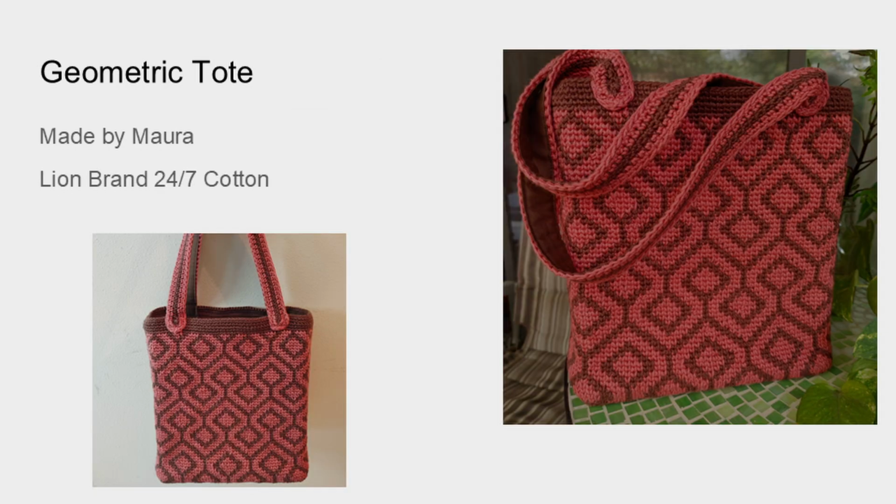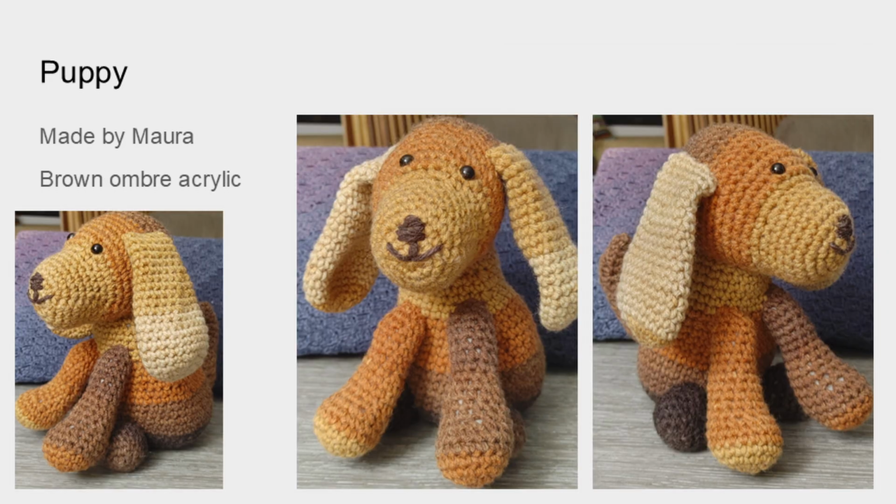Maura made this geometric tote out of Lion Brand 24/7 cotton for herself. She used a tapestry technique from the book The Hooktionary. She lined the tote with stiff interfacing and cotton fabric so it will stand up, and the straps are also lined with cotton. Maura also made this puppy out of brown ombre acrylic yarn for her 7-year-old granddaughter Maddie.